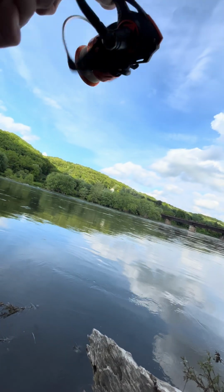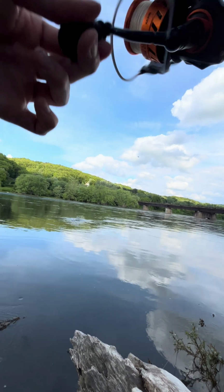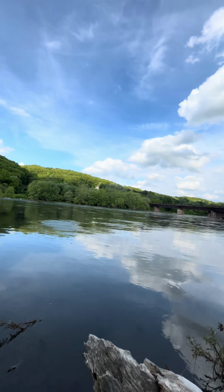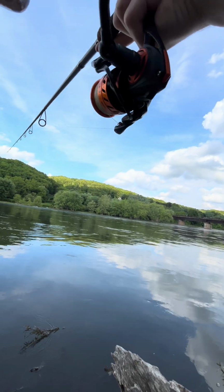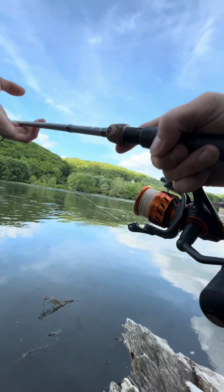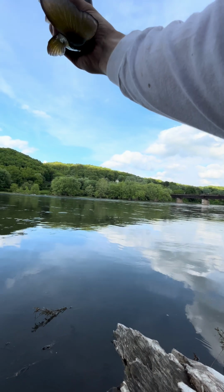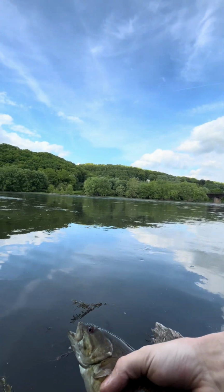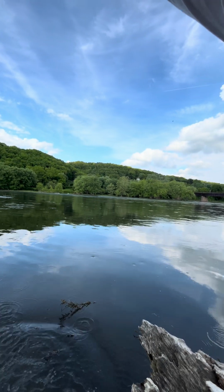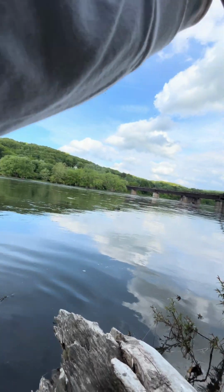Well, that's a better fish right there. Not a better fish, but compared to what I've been getting. They fight hard on this rod. It's the nicest fish since I started using this swim bait, so I'll take them. It's like a quarter pounder. Quarter pounder.